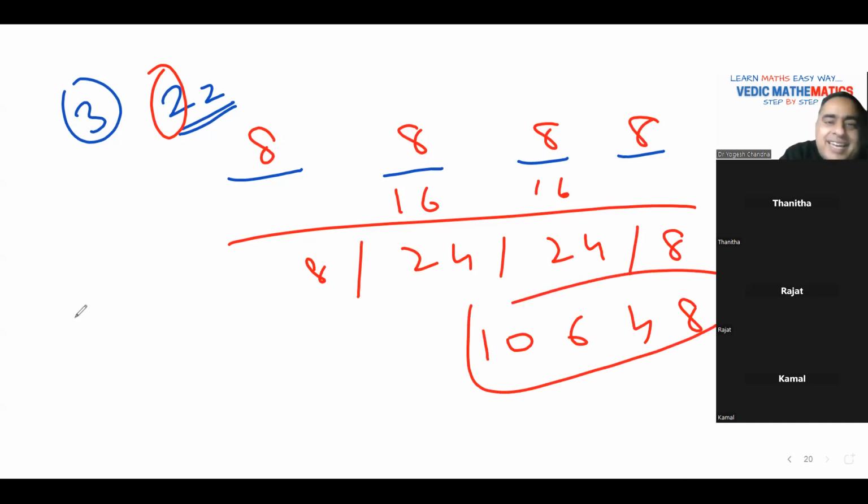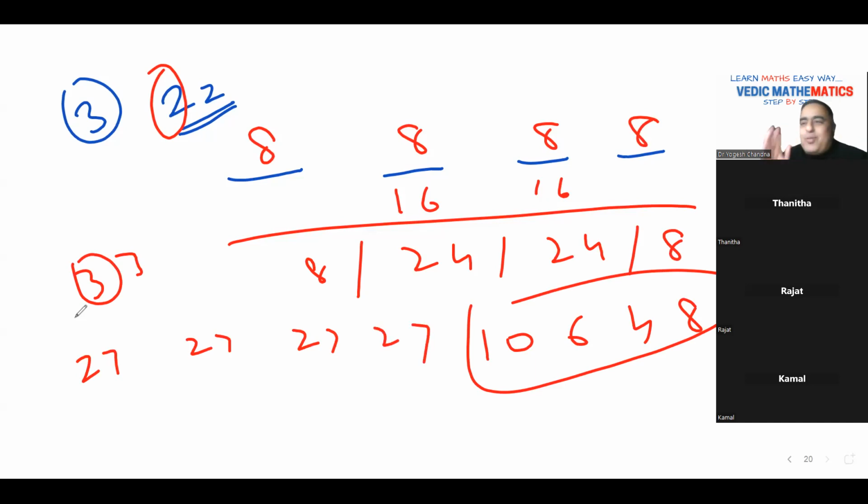If it is 33, what is cube of 3? 27. So 27, 27, 27, 27. If it is cube of 4, 64, 64, 64, 64. Tell me, is it difficult? No, sir. Most easiest one.